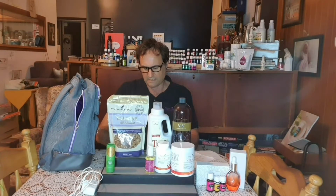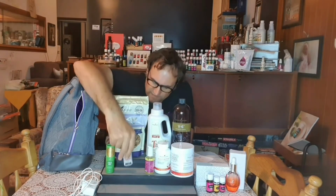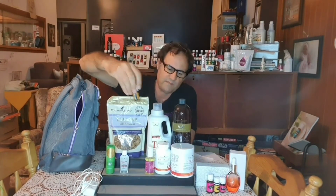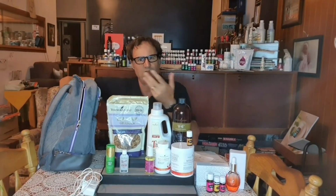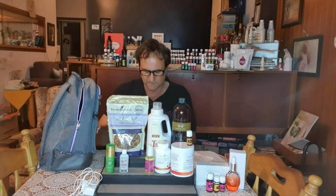What have we got here? So Thieves, that's one of the freebies. That's a hand purifier there. And Copaiba came in the bundle for when I bought the Mega Kel. It's one of the bundles that you get. It's a way of saving money. Ends up being 17% off of the wholesale price if you buy certain bundles.